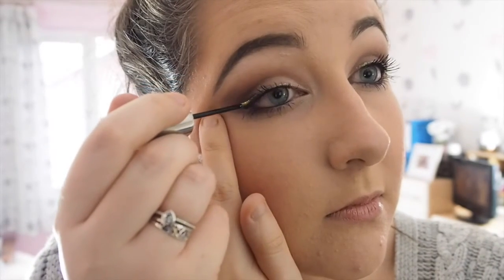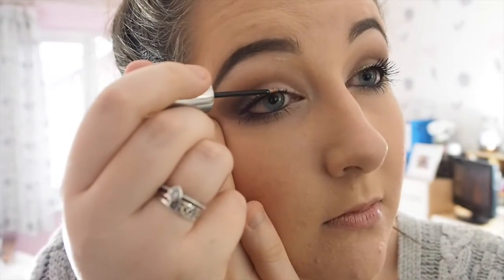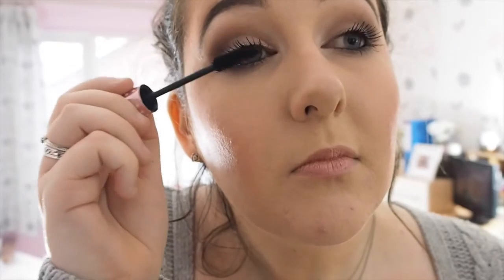I'm just trialing a new thing I've never really done before. I'm applying this like I would liquid liner, but I'm not giving it a wing or anything. I'm just tightlining it above my eyelashes and then giving my lashes an extra coat of mascara because I did get some glitter on them, but that's okay because I'm going to be applying falsies on top.